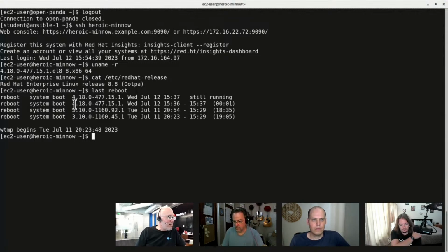And then here's where we did the in-place upgrade. After the in-place upgrade, it comes up on a RHEL 8 kernel, and then it comes up on a RHEL 8 kernel again. It actually reboots twice during the upgrade because it comes up once, and then it does a SELinux relabel, and then it comes up again after that. So there you go. There's your proof.